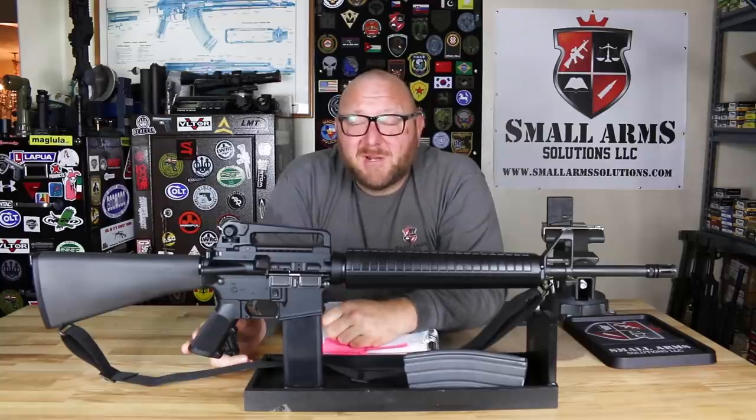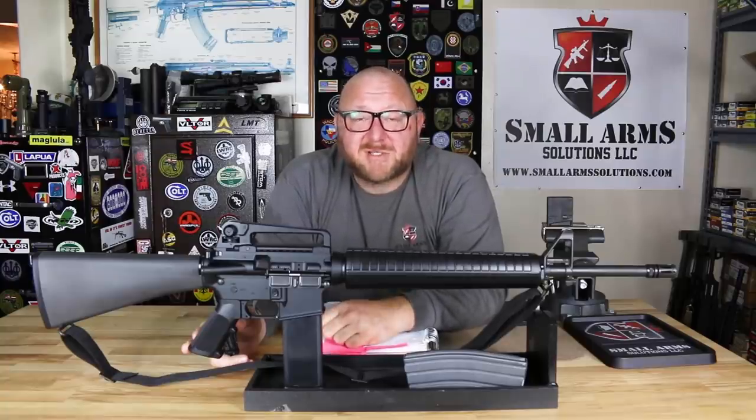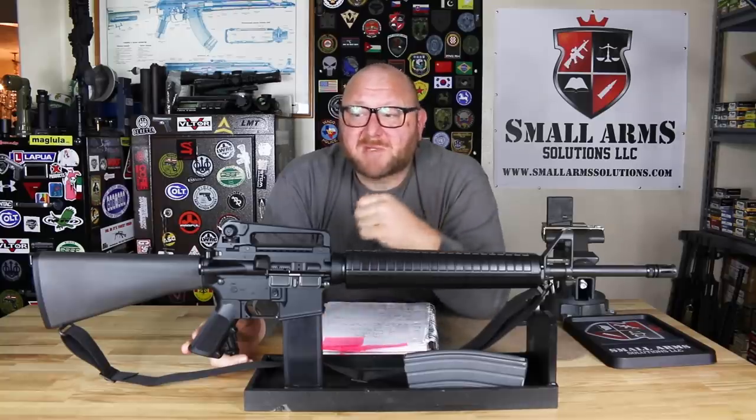Well, as you can see, I was shooting at my challenge targets. My challenge targets at 100 yards and 30 shots, 30 hits. Didn't even have to mess with the iron sights on here.